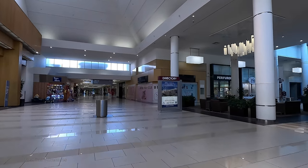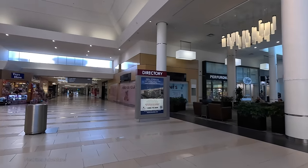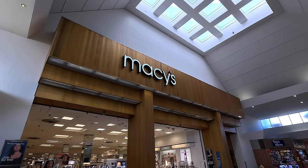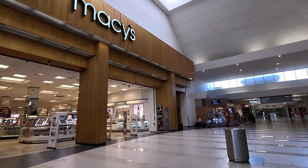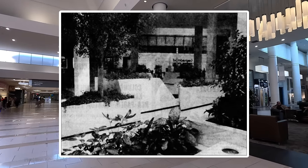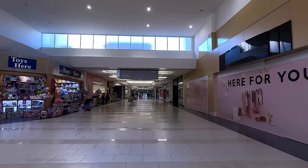The newer wing is to the right there, and we'll get to that in a few minutes once we've done this wing. So here's the Macy's. This was the original anchor store, Bambergers. Bambergers was actually a subsidiary of Macy's at the time. And here's the only picture I could find of it when it was Bambergers. You can barely see in the distance where it says Bambergers. And it didn't actually become Macy's until 1987.